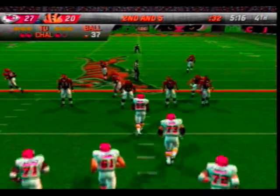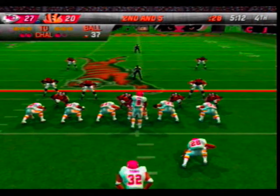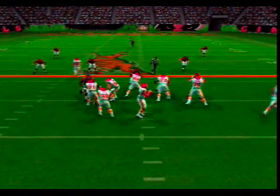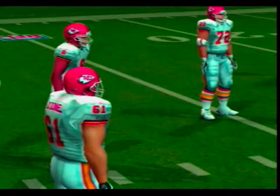Ball on their own 37-yard line. Defense lines up in the nickel. Down he goes. He's a guy that thrives on getting to the quarterback. And that time, he made it there using brute force.